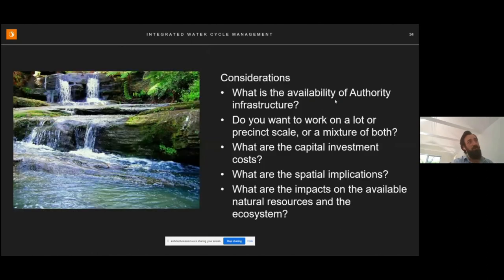So just to finish off, just to summarize on some considerations when you're looking at integrated water cycle management, some of the key things to look at: what is the availability of authority infrastructure? Is there authority infrastructure there? Do you want to connect to it? Is it worthwhile connecting to it? Or do you want to push towards doing something a bit more sustainable? So that's probably one of the first things that you want to get a handle on.